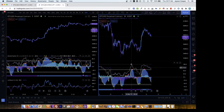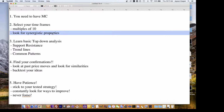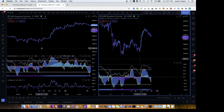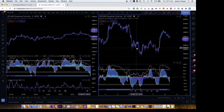So, let's see. I just opened this up for the first time. I have never really backtested this. And look, we came up with a great synergistic property, y'all. We did it together. And I noticed, wow, that's pretty cool. I wonder what happens. Let me go back into the past and see if I can find other times where that happens, right? Other times where that happens.